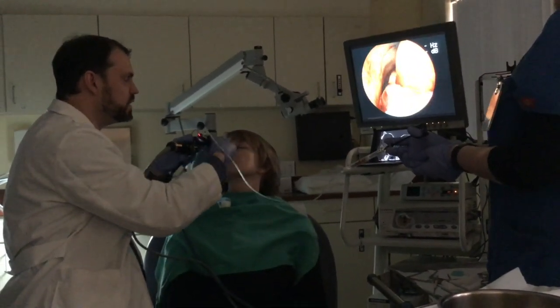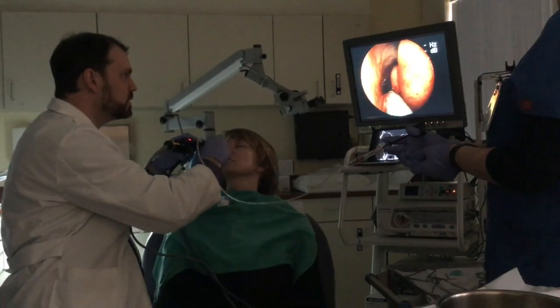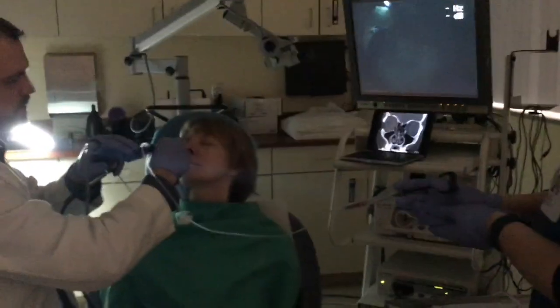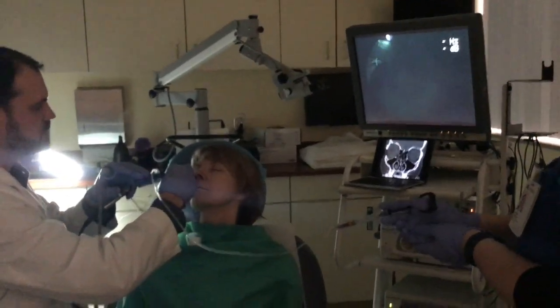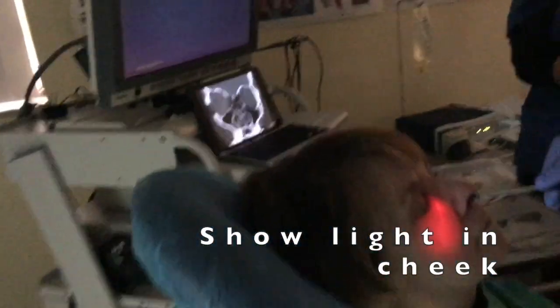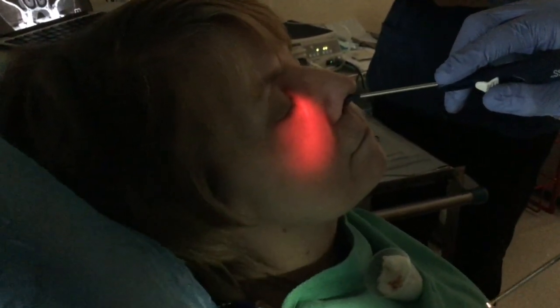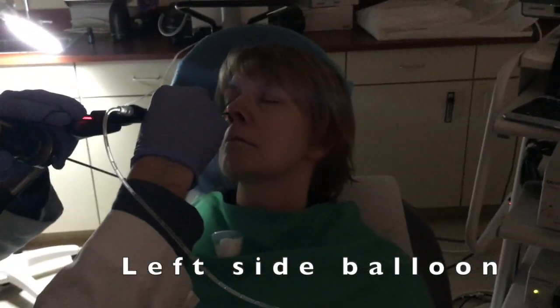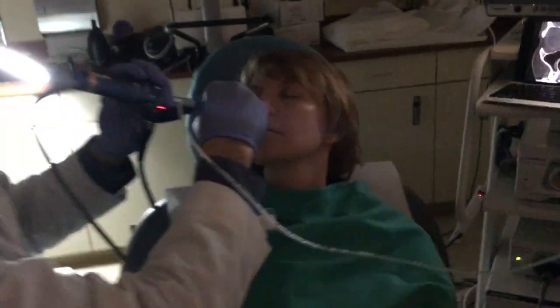Up, down, pull this up. Over here. Can you see that from that angle, or do you have to come over to this side? You can see your maxillary sinus light up. There, that's it. You can just come from right behind me over here and see her head on. That's good. Okay, you can go back to full body.